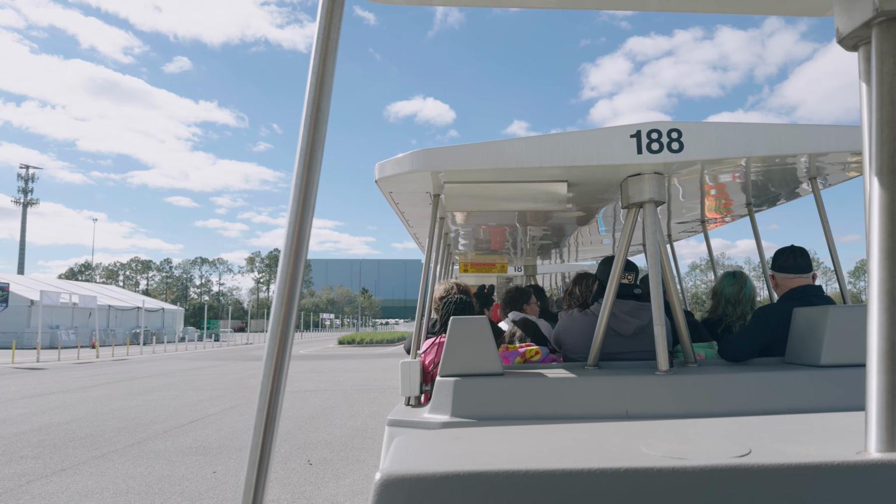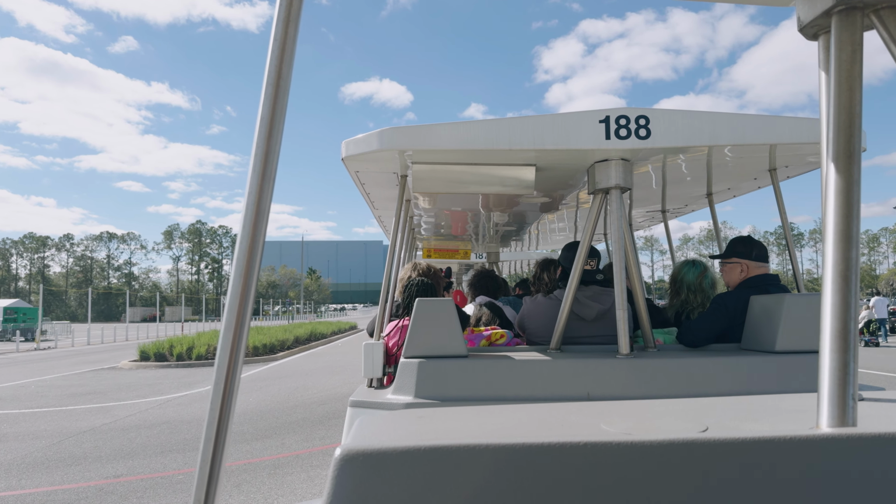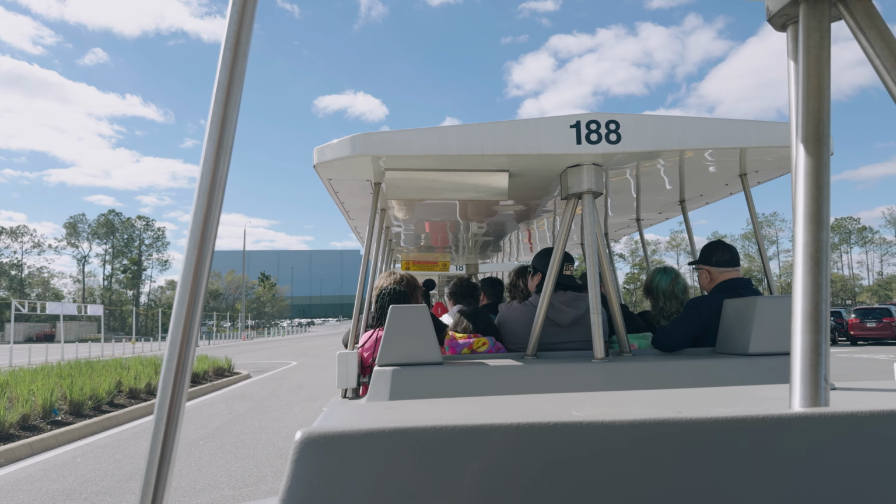For your safety, remain seated with the doors closed, keeping your hands, arms, feet, and legs inside while the tram is moving, and supervise your children.